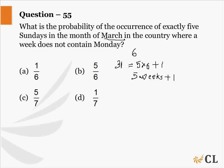The remaining day can be any day. It can be Sunday, Tuesday, Wednesday, Thursday, and so on. But he's asking for exactly 5 Sundays. That means I can definitely say that this day should not be Sunday. So I need to find a probability.